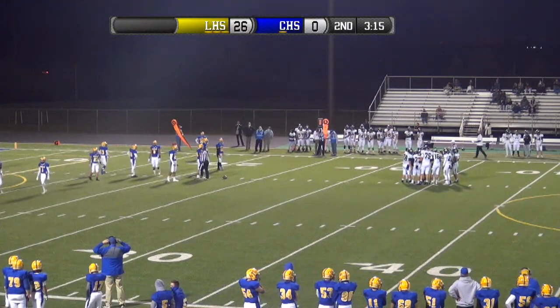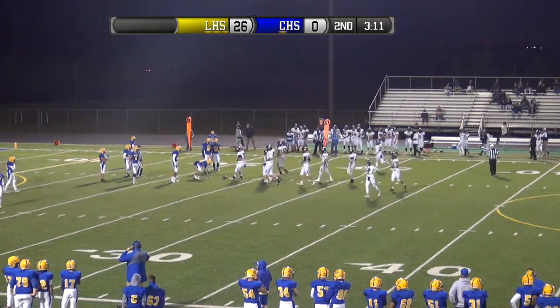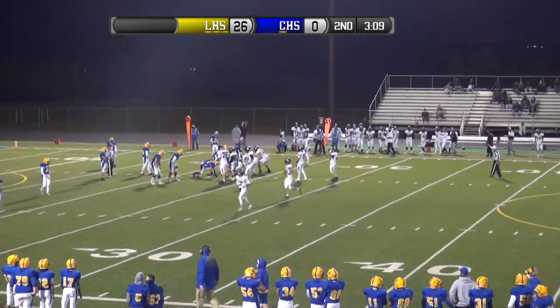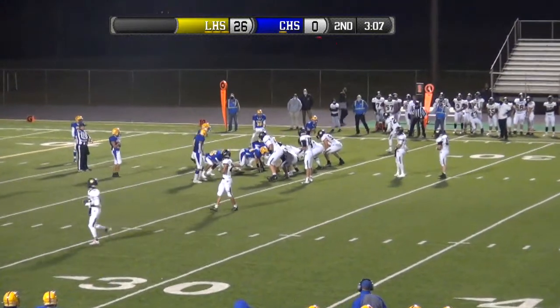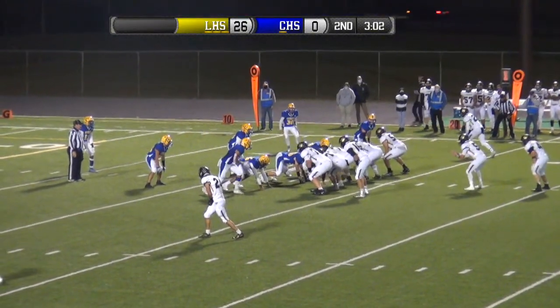Yeah, our defensive ends are getting back there, and the quarterback is making some plays. He's able to weave around a little bit. Yeah, doing a good job. So 3:05 and counting here in the second quarter.